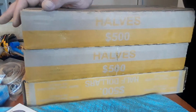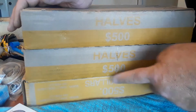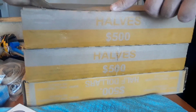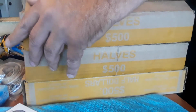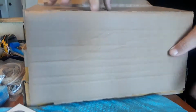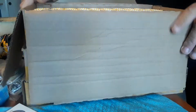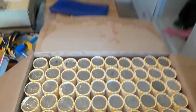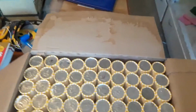We have three boxes of halves. We have NF String and Sons and two Loomis. So let me go ahead and open up this box and let's see what we have to work with. We do have circulated coins. That is a good thing. Alright, I do not see any enders. So, let me pause this video. I'll flip these around and I'll loop you in if I find anything interesting.